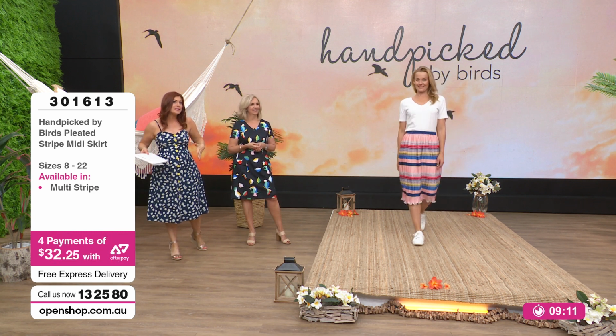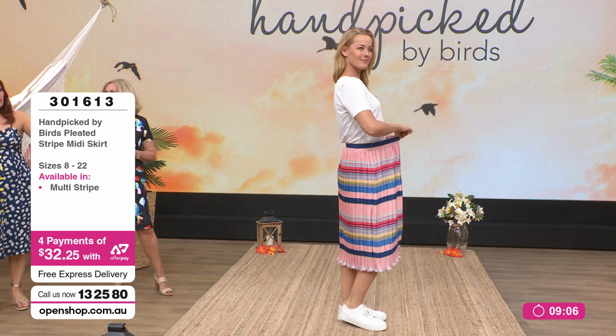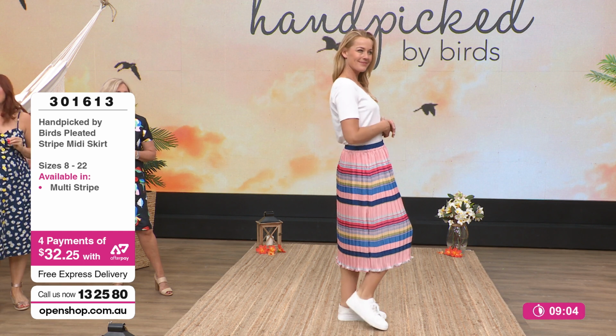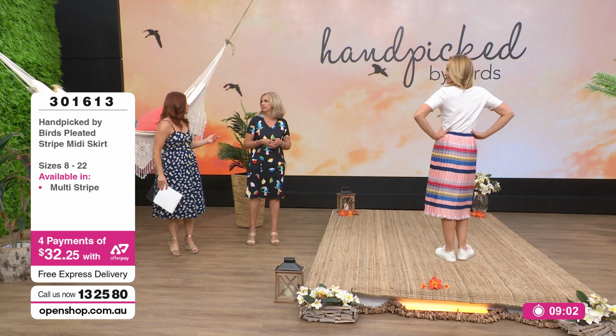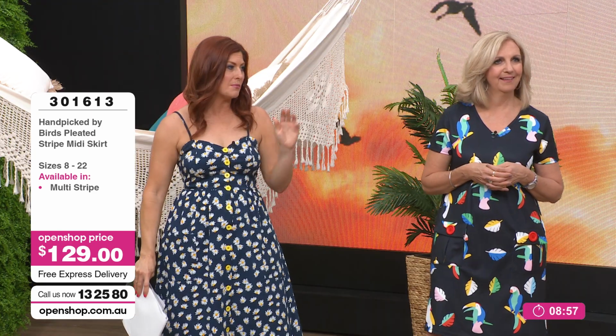It's an elasticated waist, so it's not going to be tight. Bianca's normally an 8, she's wearing a 10. But of course, stick to your true sizing, especially with the elastic waist. Now let's take a look at the size 16 on Lily. So that was a size 10 on Bianca.